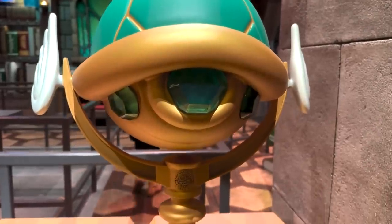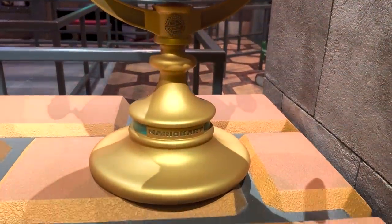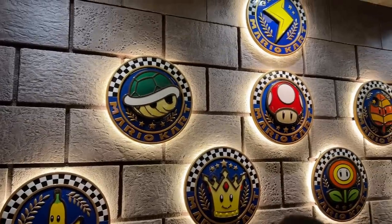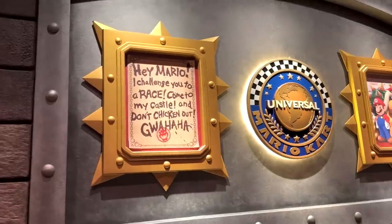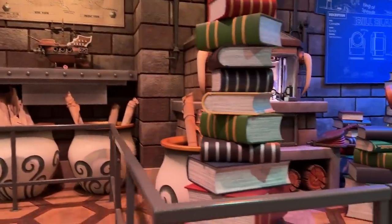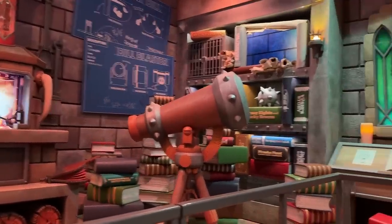So within the queue, you have all of the trophies that you could get across the different Mario Kart games, including this one, which is a nod to Universal. Neat. Thank you, Vanna. You also have representation of all the different cups that you could get involved in, which are the different sets of races across Mario Kart. And then a note between Mario and Bowser. I challenge you to a race. Nice. The portrait of Bowser, which is direct from the games. And I can't even begin to process the amount of Easter eggs that are probably in this room.